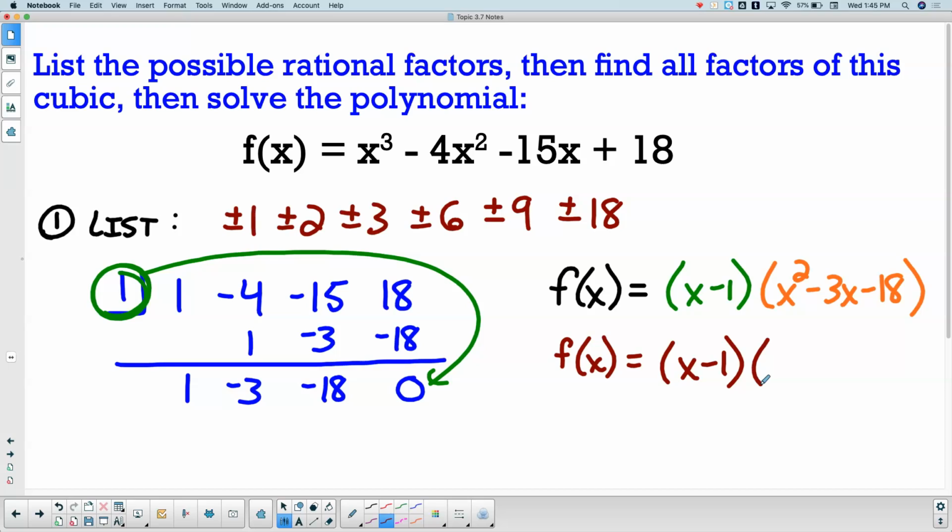What would you guys think? Plus 6 and minus 3? Minus 6 and plus 3? Is that what you said? Yes. Because it's got to add together to be negative 3. Yours added together to be positive 3. Okay. So that's number 2. That's the factored part, right?